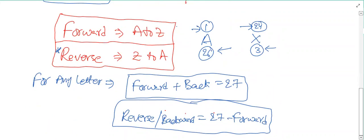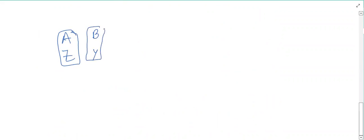What is the first letter from first? A. What is the first letter from last? Z. This is one opposite letter pair. What is the second letter from first? B. The second letter from last is Y. So this is another opposite letter pair.